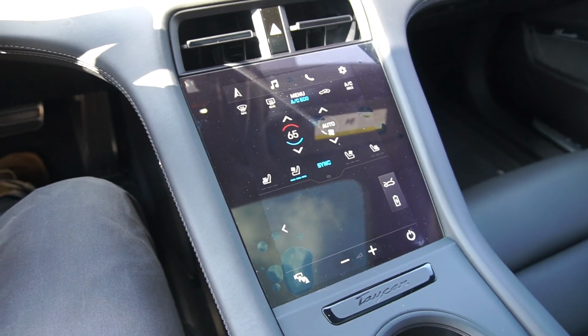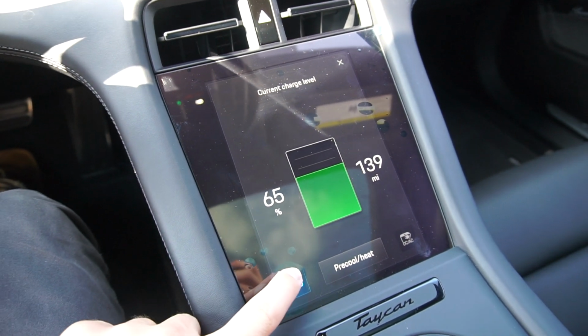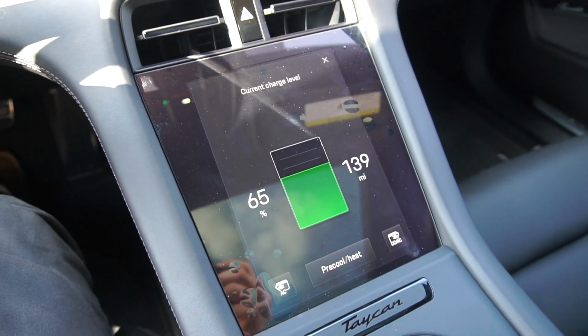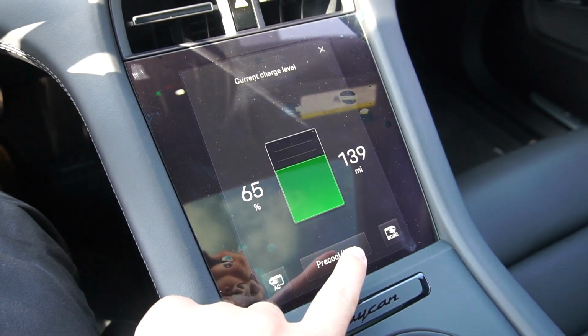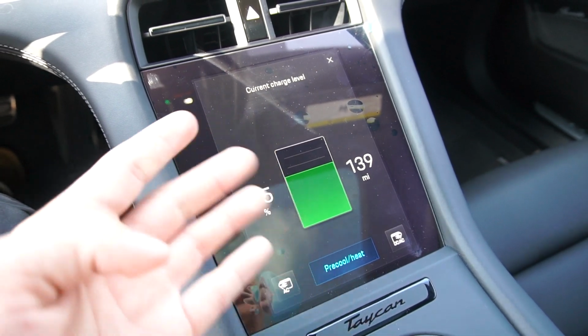Also, from the center screen, you can access your battery information. You can see how much charge you have left, and then you can open either the left or the right doors like I showed you before for DC and AC, and you can preheat or pre-cool your car depending on if it's a hot or a cold day.